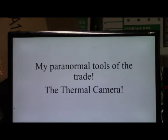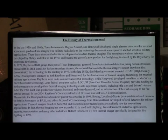My paranormal tools of the trade: the thermal camera. The history of thermal cameras: in the late 1950s and 1960s, Texas Instruments, Hughes Aircraft, and Honeywell developed single-element detectors that scanned scenes and produced line images. The military had a lock on the technology because it was expensive and sensitive, and had sensitive military applications. These basic detectors led to the development of modern thermal imaging.